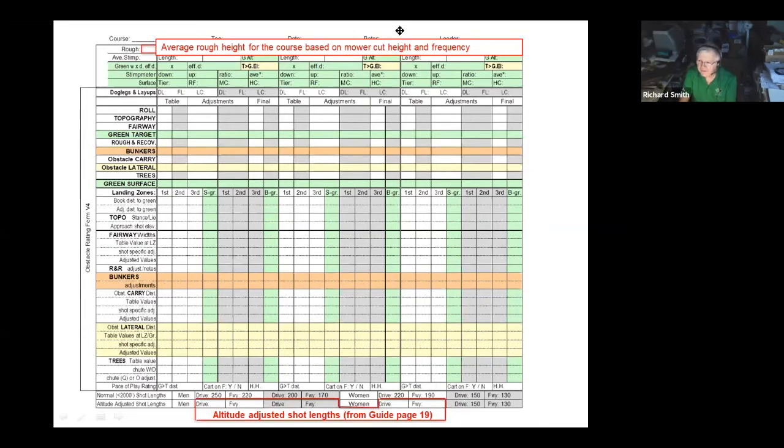Anyway, then up at the top, the second one was referring to where we'd record the average rough height based on what the superintendent tells us about how high is the rough cut and how often is it cut, so that we can put something in that represents the average.